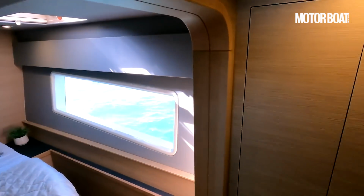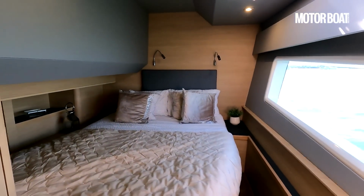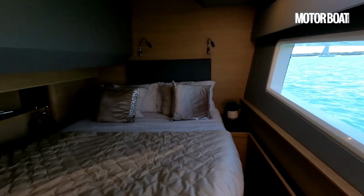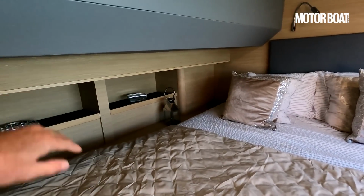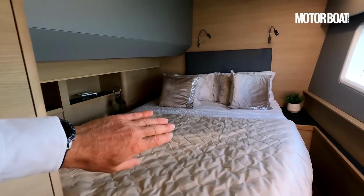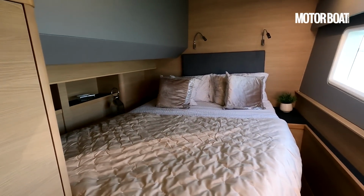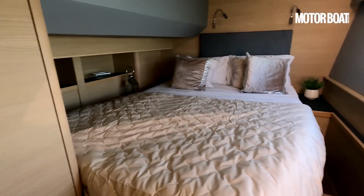So dropping down into the starboard hull, this is one of the double cabins, and you can see what they've done here is that the hull, this is obviously the outer hull, this is the inner hull, and what they've done is flare that inner hull out a bit to give you extra space for the bed itself. So even though the main hull is relatively narrow, because it flares out a bit, you have got room for a full size or queen size bed facing along the hull, because that runs out over the flared section.